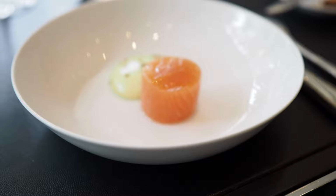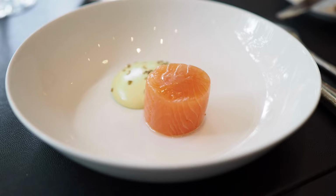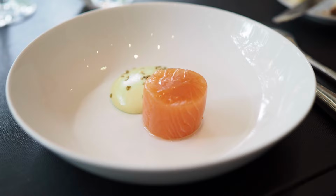Salmon. Smoked in a cherry wood. Then it is confit in olive oil for a few hours. And sabayon of wasabi. Oh, wasabi. And grilled sesame.